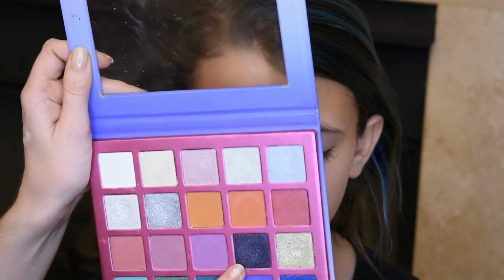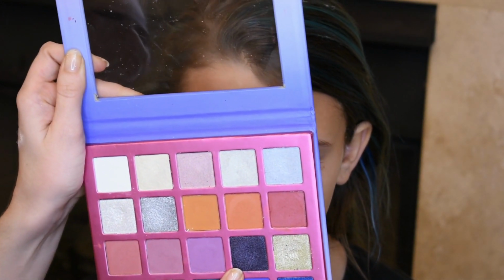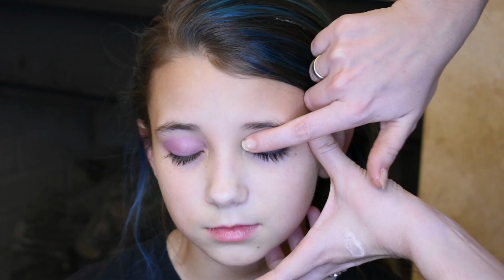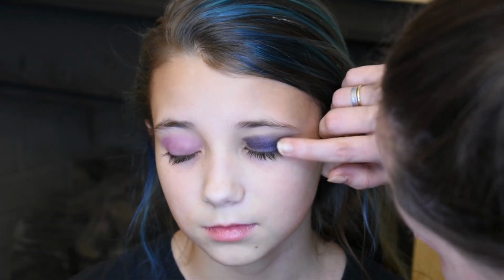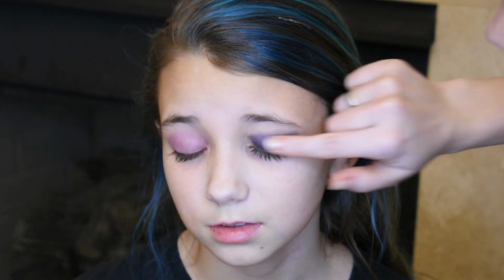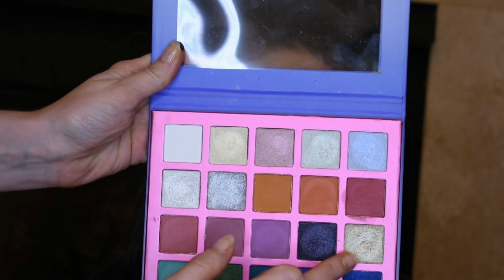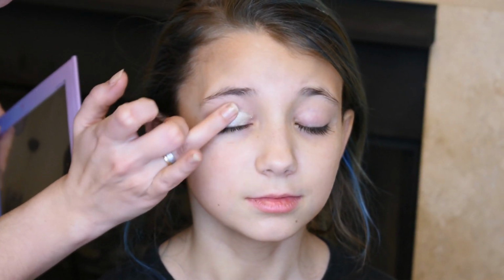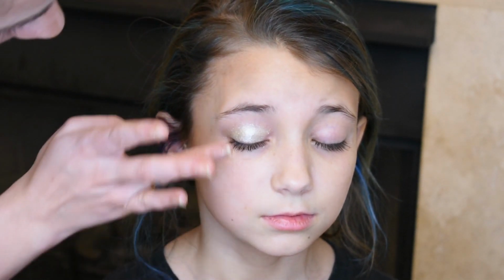The next shade we're going to go into is this very, very dark, almost black purple. So this shade obviously has a lot of fallout. But it is buildable and it's very smooth and very creamy. Okay, now we're going to go into this yellow gold shade. As you can see, there's a bit of fallout with this one as well. This does also have some chunky glitter in it.